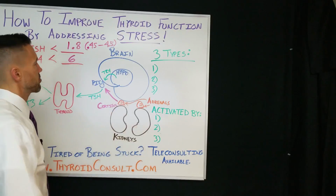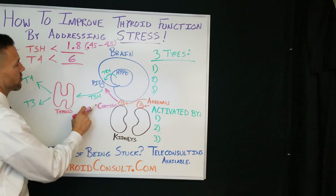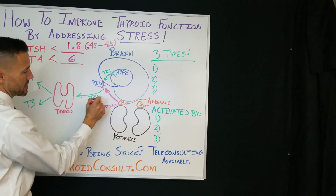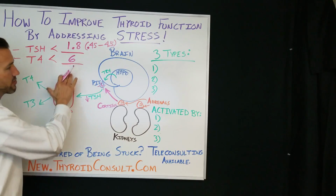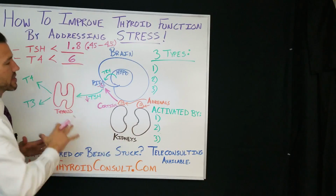Doctor would say, that's perfect. I mean, you're at 1.0 or whatever. They're going to say that looks good, but they don't realize that this is being pushed down because the cortisol is dampening and decreasing the TSH here, right? So what ends up happening is you have lower TSH, you have lower output of T4, but they usually never check T4. So they don't even know this is happening. They just see the TSH and say, yeah, you're fine.